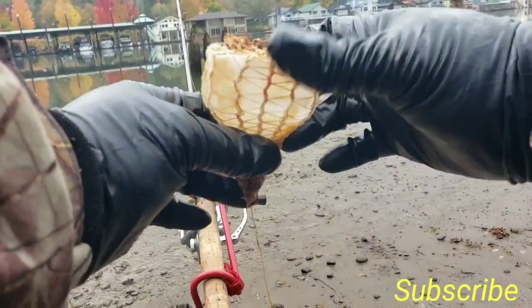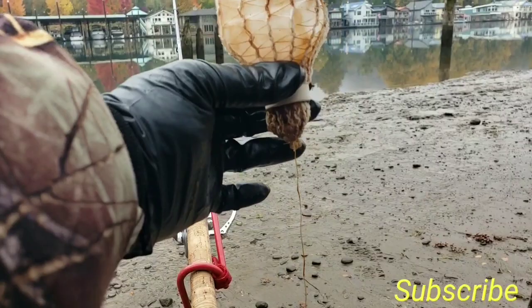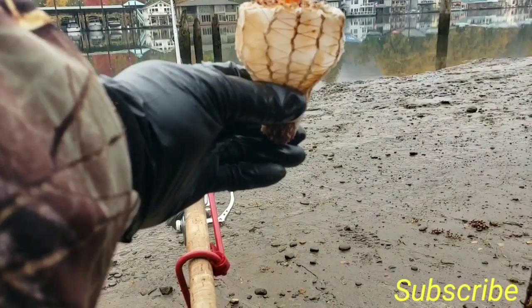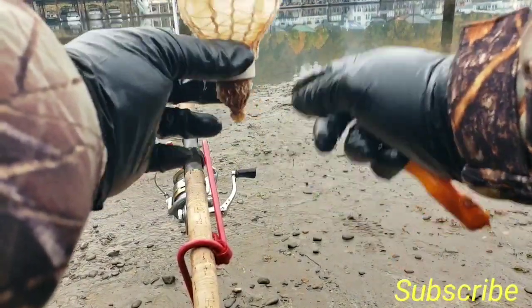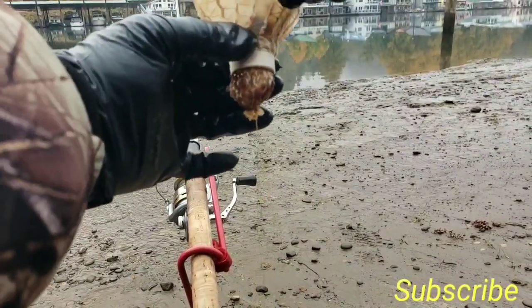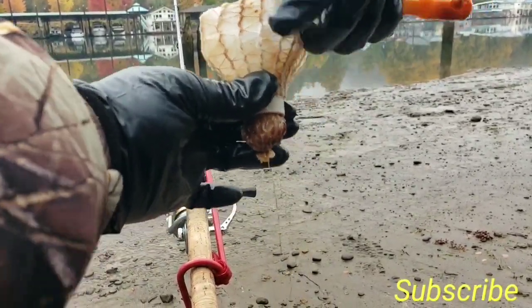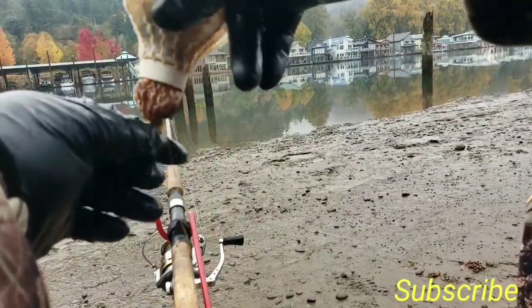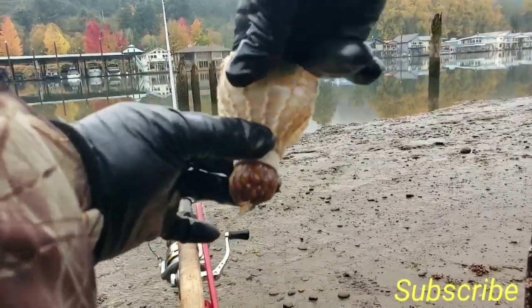Then what I'll do is I'll just stuff it down in there like this. Tie the other end. Dental floss, waxed dental floss. If it's waxed dental floss, you can grip it better. I'll just force it down there. You can do it with this tool or with my fingers. Just get a nice little bait ball. Form it.